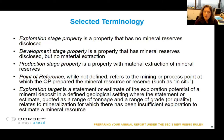Point of reference. The reason I put this in here is that it's not actually defined in the rules. It was discussed in the proposed rules, not really discussed in the finals, but you are required to include it on the tables. Essentially, what this comes down to is at what point in the process are your reserves and resources measured? For many companies, it is in situ, in the ground. For other companies, depending on the way they process the minerals, it is actually done at the point of processing. So that is the point of reference they're talking about. It is not a time period, it is really the location and the point of the mining process that you have to identify.